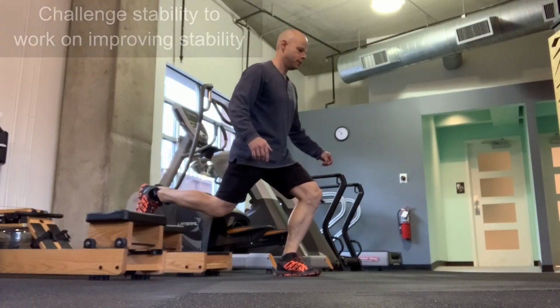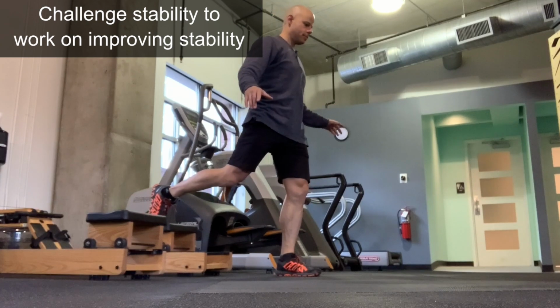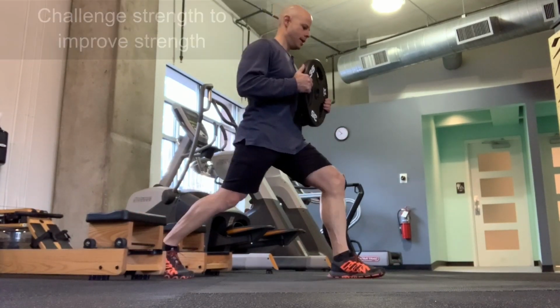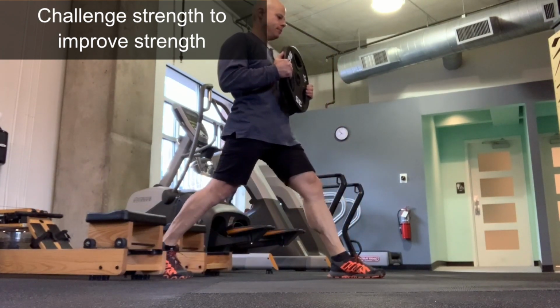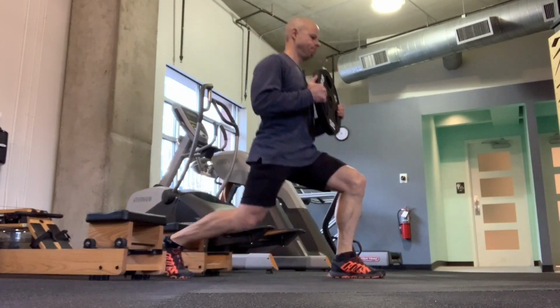But if you're misapplying it and you're doing, say, for example, an exercise that you're finding really challenging to stabilize with, you're not going to be able to adequately stimulate your ability to build strength, because the stability is your limiting factor. That's the thing that you're challenging the most. That's what you're stimulating. You're not producing an adequate enough stimulus for strength training to actually make yourself stronger.